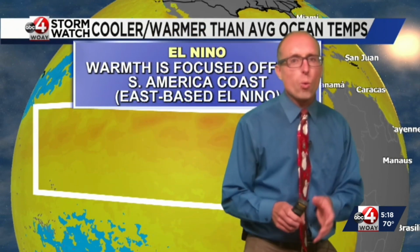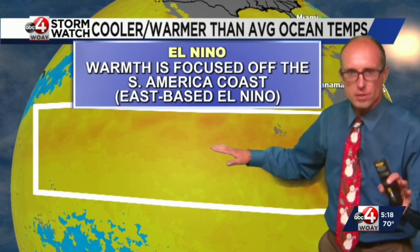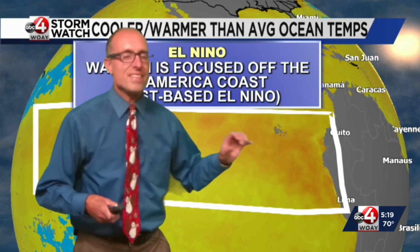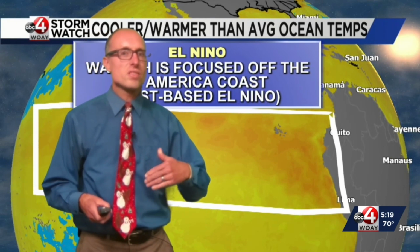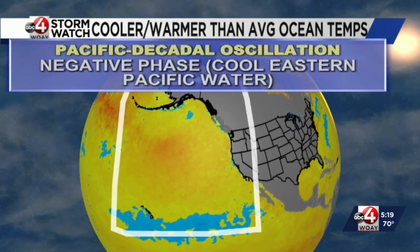Typically with an El Nino, you either have the warmth right here off the coast of South America, or the warmth is across the central part of the equatorial Pacific, called an El Nino Modoki, which is some sort of a Japanese term. The warmth is focused right here off the coast of South America. It will stay there through the winter time, and that typically results in a winter with a lot of warm air invading parts of the east. There's another factor that we watch for that is included in our winter outlook called the Pacific Decadal Oscillation, and Braden has more. Thanks, Chad.